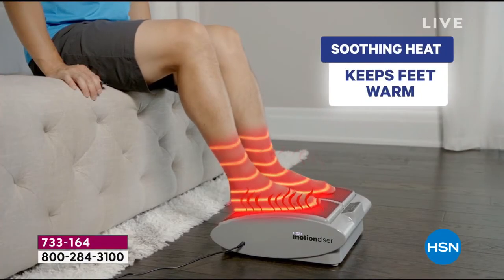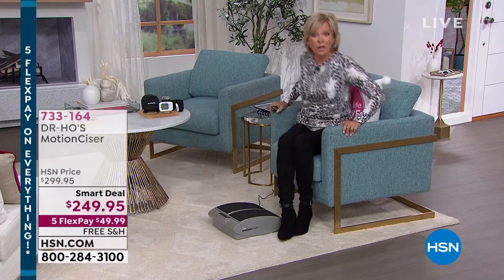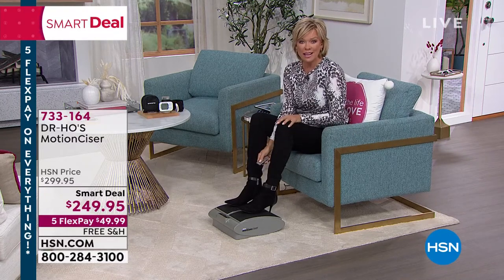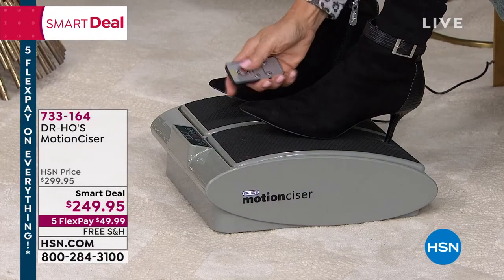And this is the only one of its kind that has heat. This offers you many different levels of heat, in addition to the speed. So you've got full control. And you know what? You don't even have to be barefoot. You can be barefoot, you can be with your sneakers. I'm wearing some boots. You can use them whenever you'd like. You have a remote control. It looks like this, so it's super easy to turn on and off.